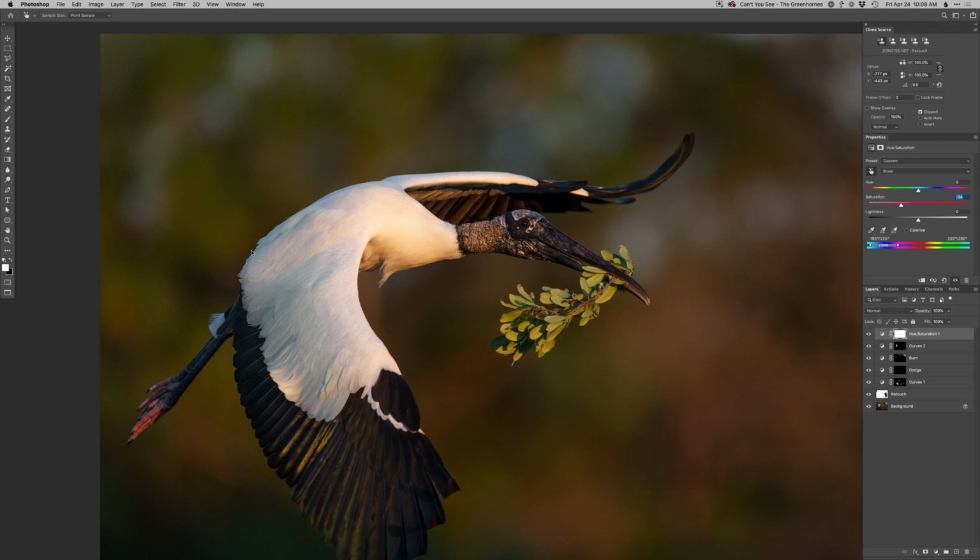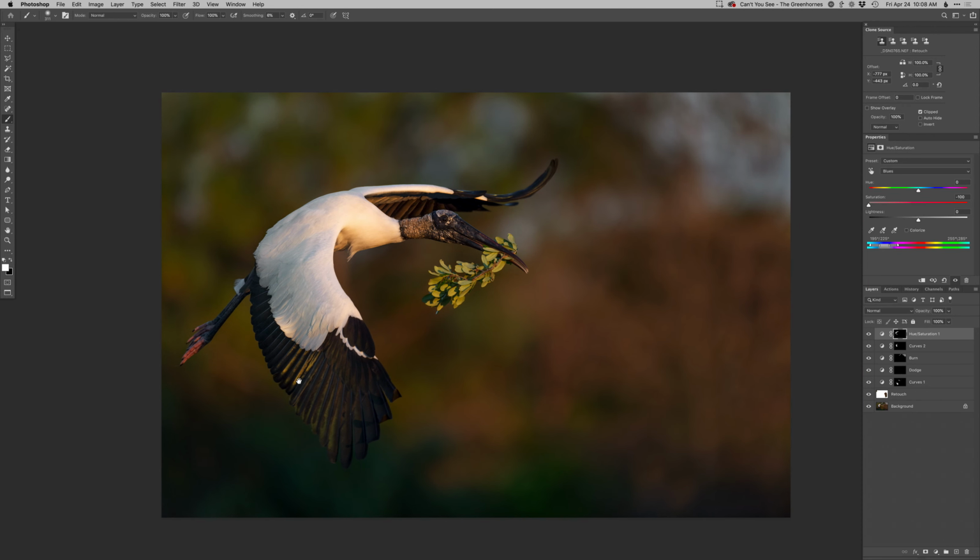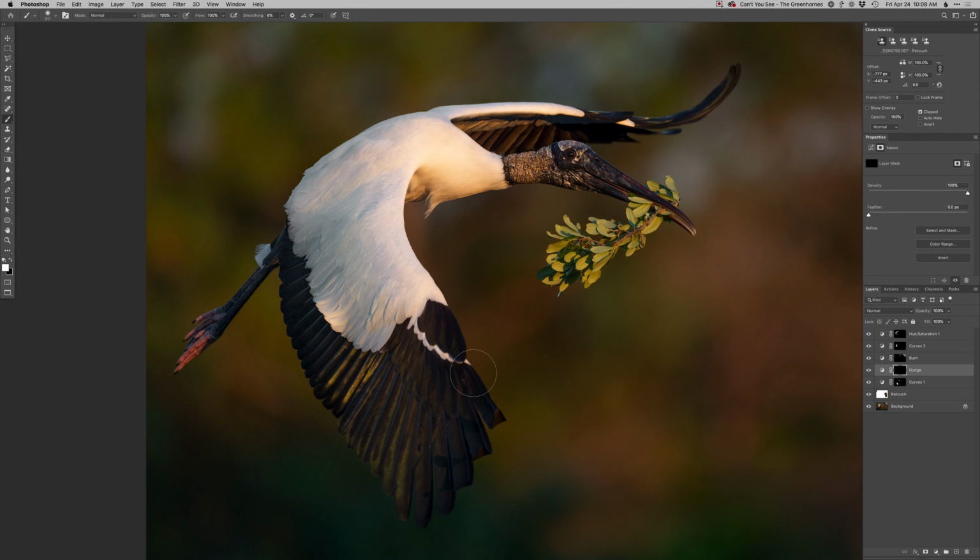So hue and saturation adjustment layer. There we go. That cleans it up. I'll just paint it across, especially the top there was getting a little funky. And there we go. One last thing I'll do, I'll just hop back to my Dodge layer.